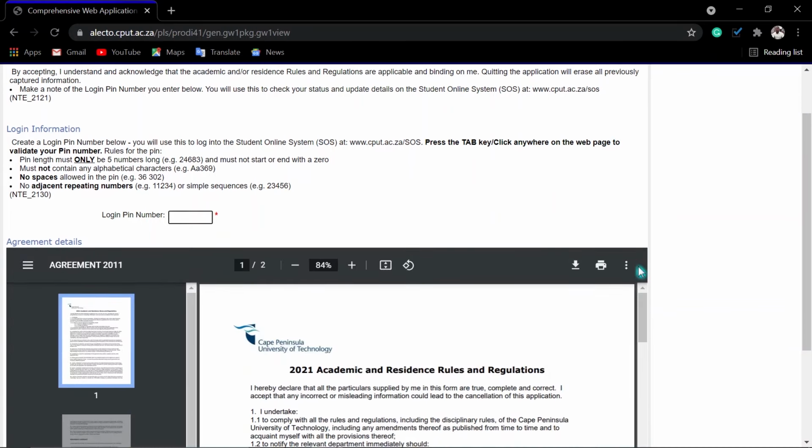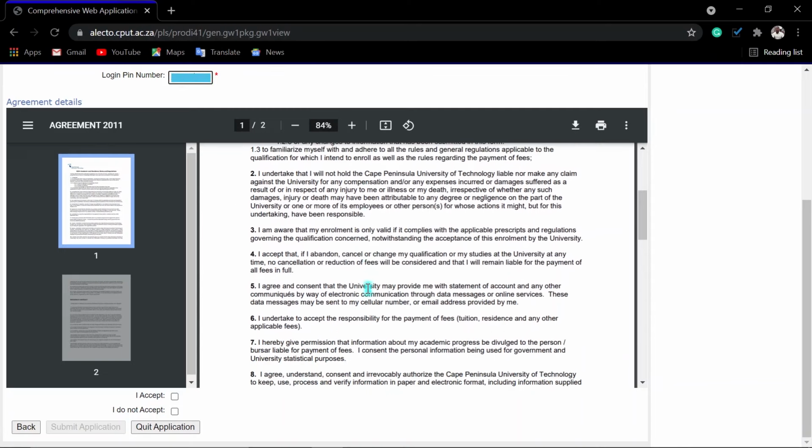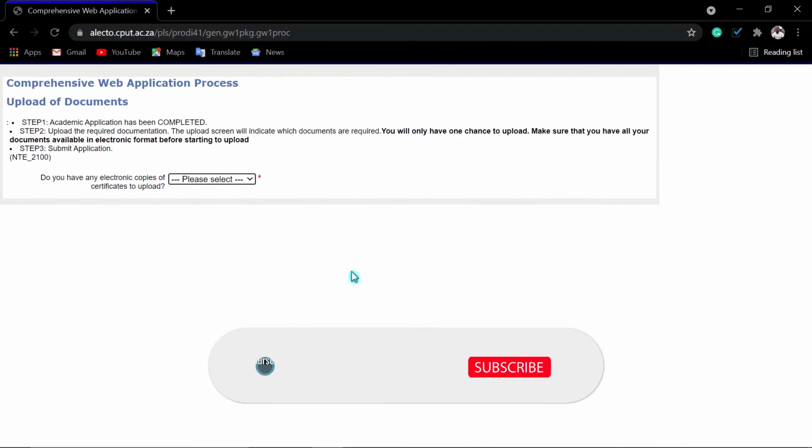Then you come here to create your PIN. So let's create our PIN. After that, you read these rules, then you accept. Once you have understood the rules, then click submit application. So just like that, you have completed your application.